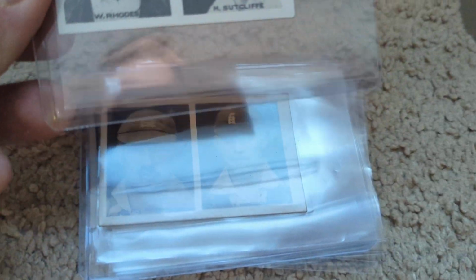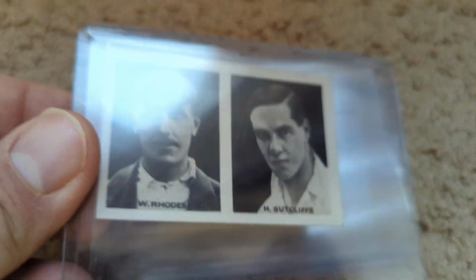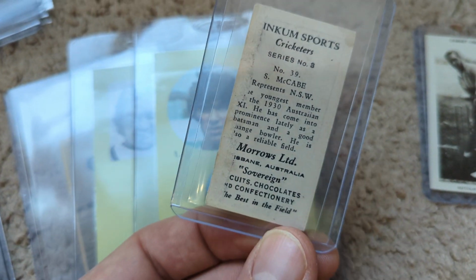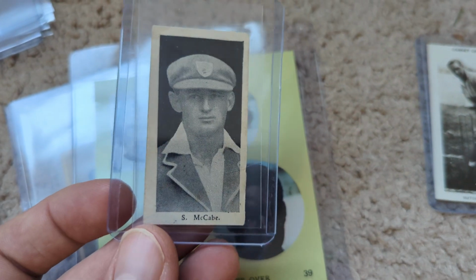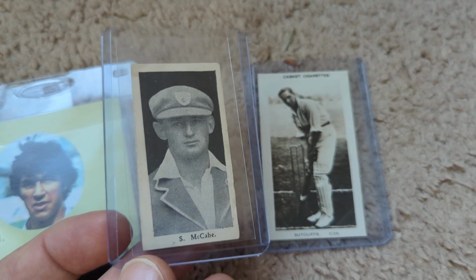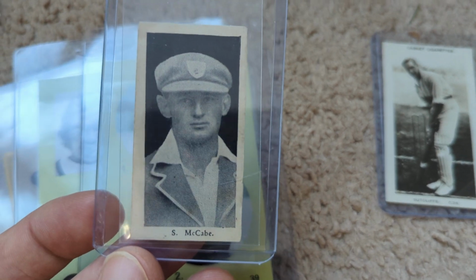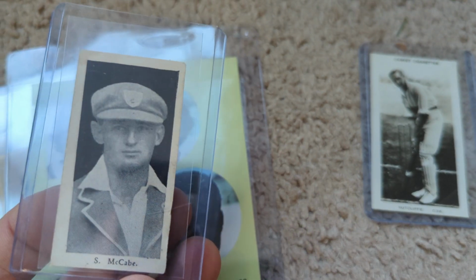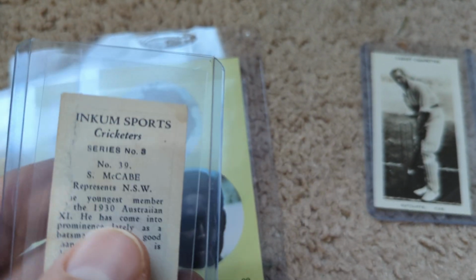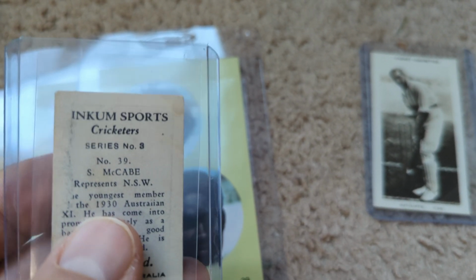I did grab the rest of this set as well, including a Patsy Hendren in that. Next up, this is a really rare set, the Moros Dinkum Sports. I'm pretty sure that Jody's Bradman book lists this as an R10, so probably just as rare as the Casket. This is probably McCabe's first ever card, definitely a rookie card. 1930, some sources even say 29. I think it's 30. It even says the youngest member of the 1930 team.